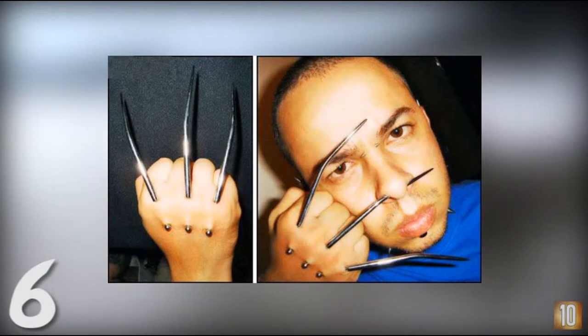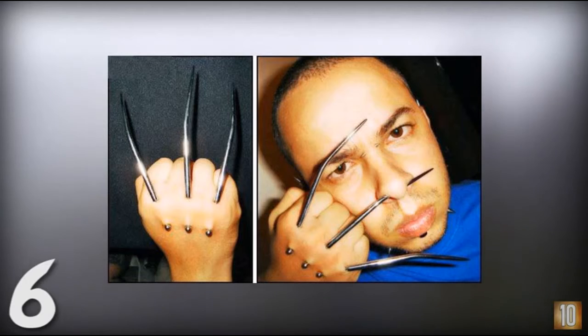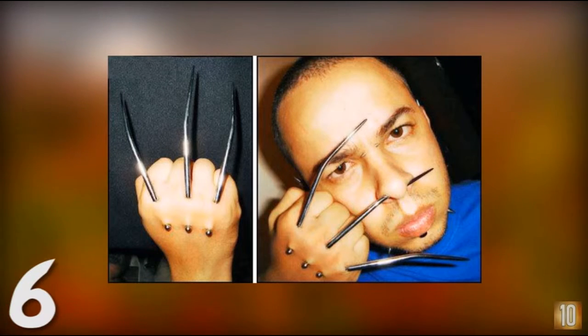Number 6. Wolverine claws. Yes guys, that's right, Wolverine claws. I suppose you could say that this dude right here is probably Wolverine's biggest fan, as he actually got steel spikes shoved between his knuckles to give him the appearance of possibly Wolverine.